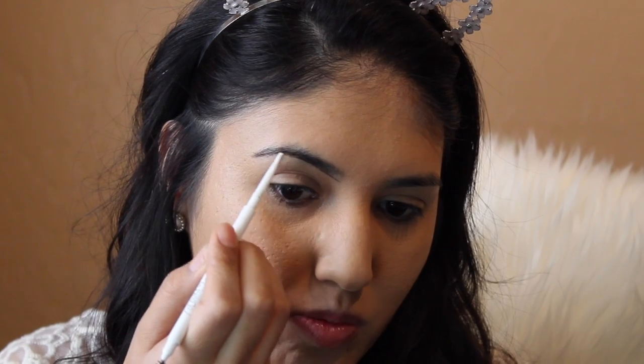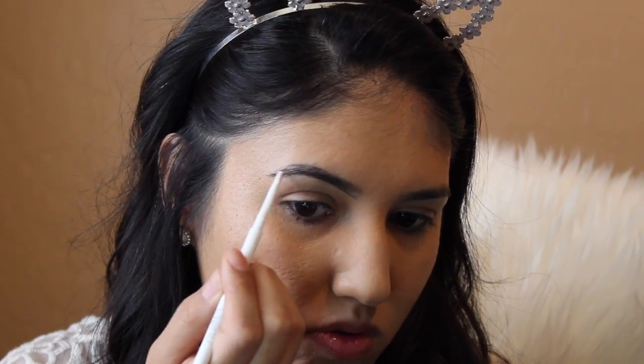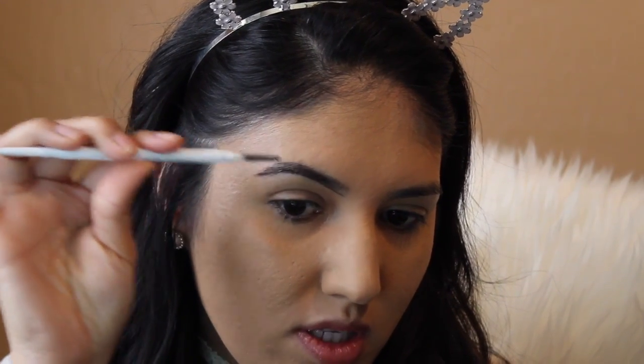And as I'm going, I am trying to put it as close as I can to my actual eyebrow hairs, so that way it doesn't look as harsh and doesn't look bigger. And then once I got that going, that's when I start to fill in the rest of the brows. I put the most product towards the end of my brow and try to just do small strokes. And every time I'm doing this, I am using the spoolie at the end of the pencil and blending it out, so that way I don't put too much product.